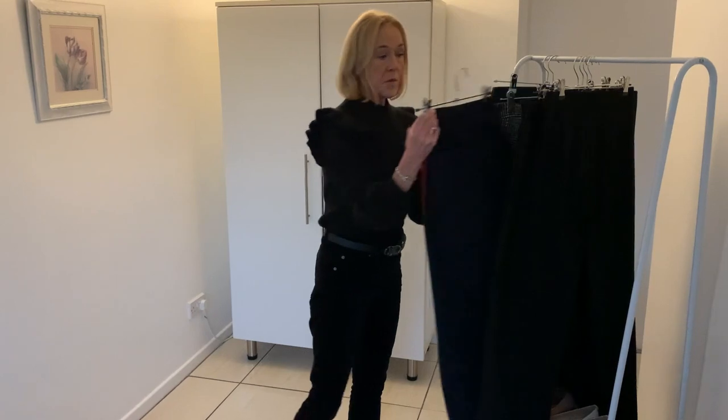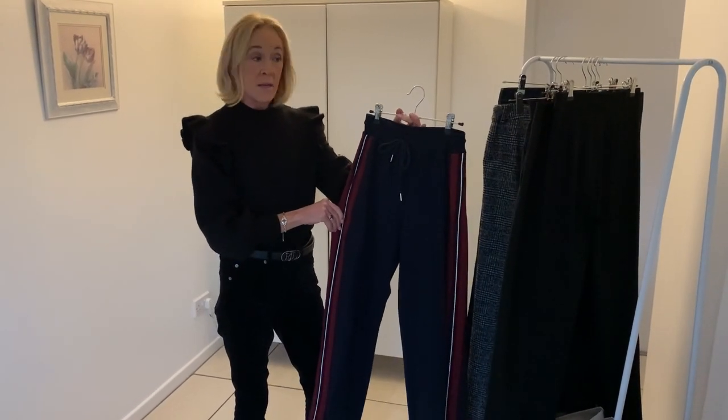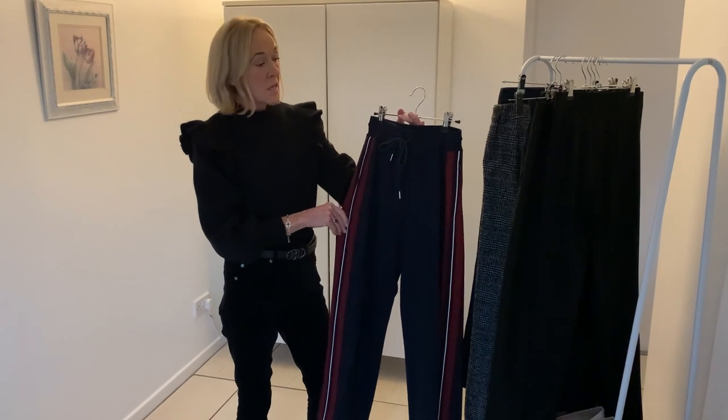So trousers are the key formula, I think, to then getting the right footwear. And I think I've mentioned this before, but for me, I like trousers to either hit at the ankle, or I do like a crop trouser as well. And if I can't find that, so for example, you've all seen these Marks and Spencer trousers if you've seen any of my Marks and Spencer haul videos.